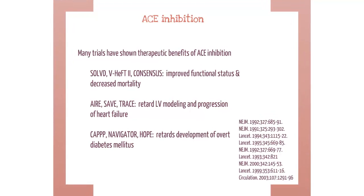Now, I want to review rather briefly some of the trials that have shown that monotherapy with ACE inhibition exerts a therapeutic benefit. Most of these trials look at cardiovascular and all-cause mortality as their primary endpoint, but almost all of them show really positive results when you use ACE inhibition as a monotherapeutic agent. You can increase your functional status, decrease your mortality, alter LV remodeling and progression of heart failure, and in some cases, if you are pre-diabetic, you can actually retard the progression of overt diabetes mellitus if you use an ACE inhibitor.